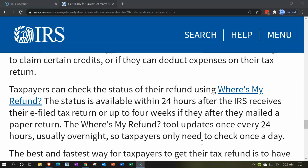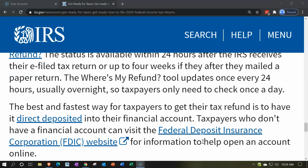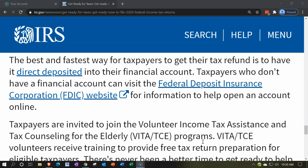The taxpayer can check the status of their refund using Where's My Refund. There's a link to that here. The status is available within 24 hours after the IRS receives their e-file tax return, or up to 4 weeks after they mailed a paper tax return. The Where's My Refund tool updates once every 24 hours, usually overnight, so taxpayers only need to check once a day. The best and fastest way for taxpayers to get their tax refund is to have it direct deposited. So there's a link to direct deposit here into their financial account.